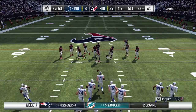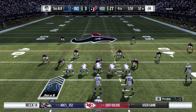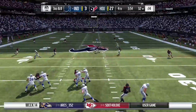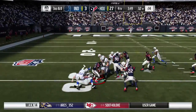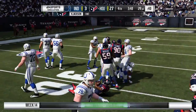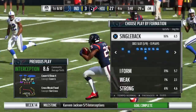The Colts on 3rd down, 0 for 3 to this point. They could use a conversion. This is 3rd and 8. From the gun, Fitzpatrick. And his pass is intercepted for the 4th time today. Picked off by Kareem Jackson. And he'll bring this one back to the 29. Just a little bit of a rough stretch. 6 interceptions now in these last 2 weeks combined.